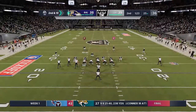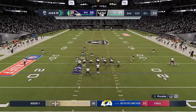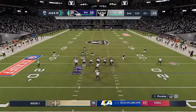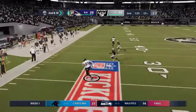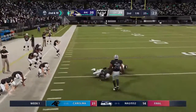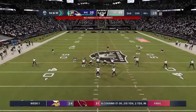An incomplete pass leads to 2nd and 10 from the 25. To throw again. Jackson looking left side. Andrews with it complete. And they'll get it just short of the 45 at the 44. 19 yards to pick up there. Move the chains.